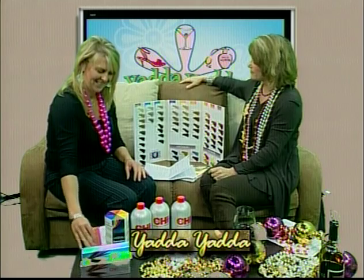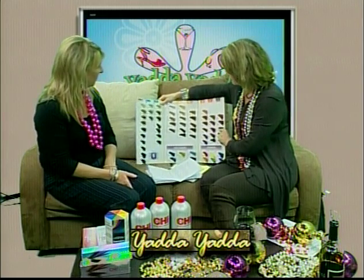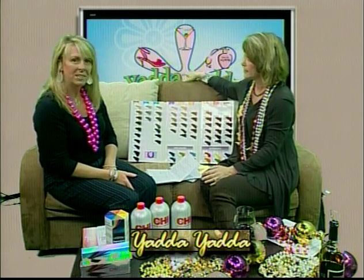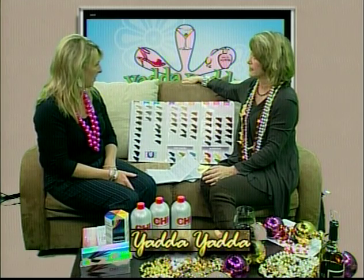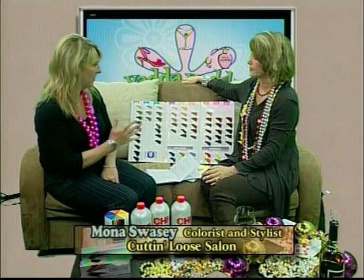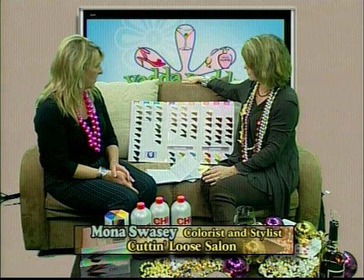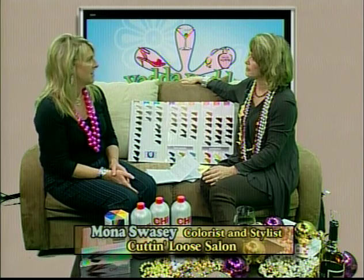So tell us about this natural hair color. I see that you have basically every hair color that anyone could ever want. The only difference between this and the color that has ammonia in it is that there's no ammonia. It is permanent hair color. The most asked question I get is how long does it last? Because they just assume it's semi-permanent and it's just going to fade away. It's a permanent hair color, and you just have to have the regrowth touched up once a month.